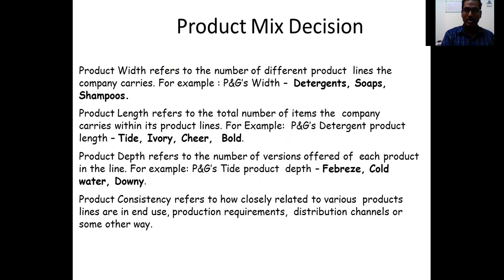Product mix decisions. Product width refers to the number of different product lines that a company carries. For example, Procter & Gamble's with detergent, soap, and shampoos. Product length refers to the total number of items that a company carries within its product line. For example, P&G's detergent product length is Tide, Ivory, Cheer, and Bold.